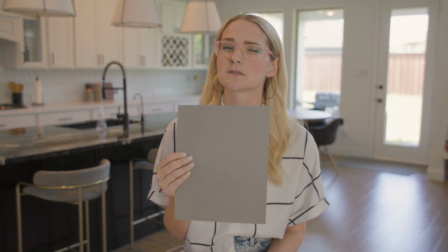We use this one a lot. We'll put it on a full fireplace facade. I love using it in offices. This is also a really warm, moody color to use in bedrooms as well.